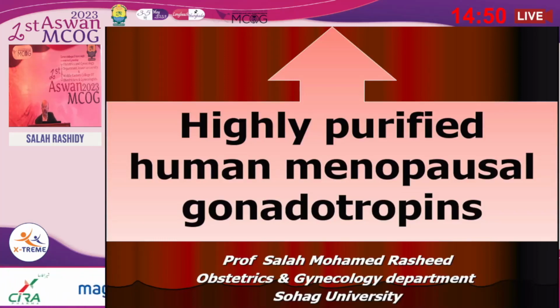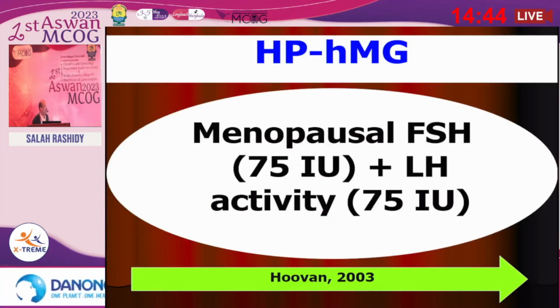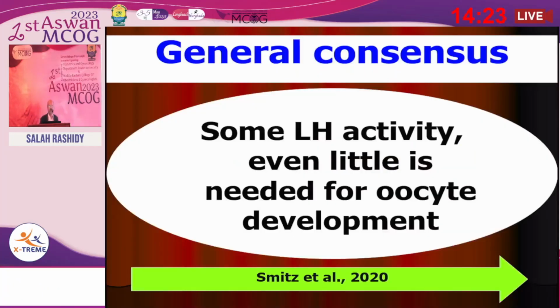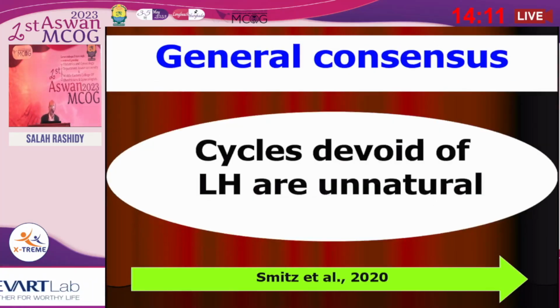My presentation today is about highly purified human menopausal gonadotropin. All of us know that highly purified human menopausal gonadotropin contains menopausal FSH plus LH. FSH is the main factor which induces folliculogenesis, but we should ask ourselves whether we are actually in need of LH or not. The general consensus is that some LH activity, even if minimal, is necessary for final oocyte development, and cycles devoid of LH are considered unnatural.